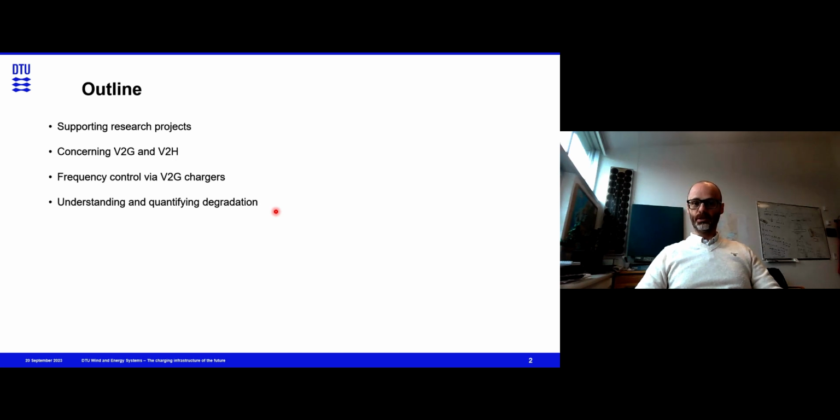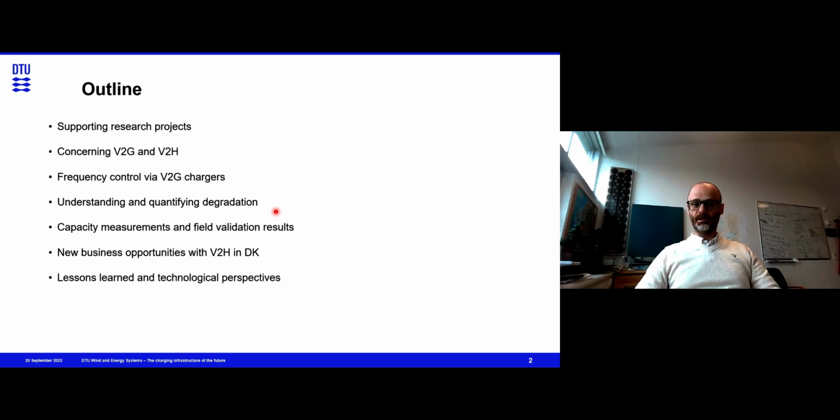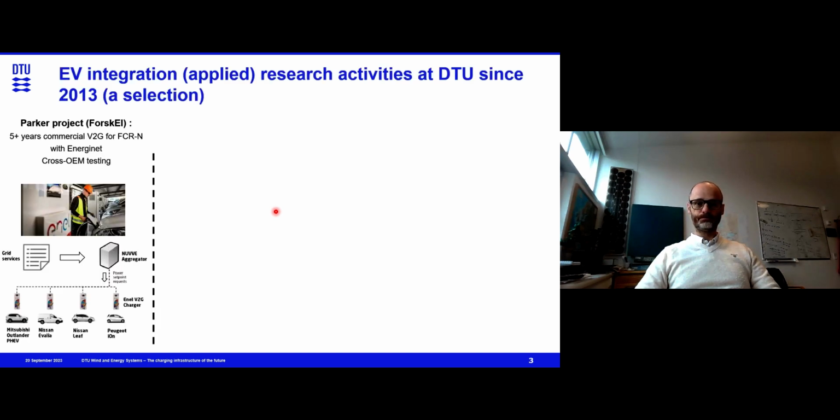Their implication from a degradation point of view, so the implication of having this type of service on the battery lifetime. The demonstration activities that we carried out in order to quantify and validate the degradation models that we have been developing and refining here at DTU. And finally, some new possible business opportunities for bidirectional charging with specific focus on vehicle-to-home application here in Denmark. And I will wrap up with some lessons learned and future prospects.